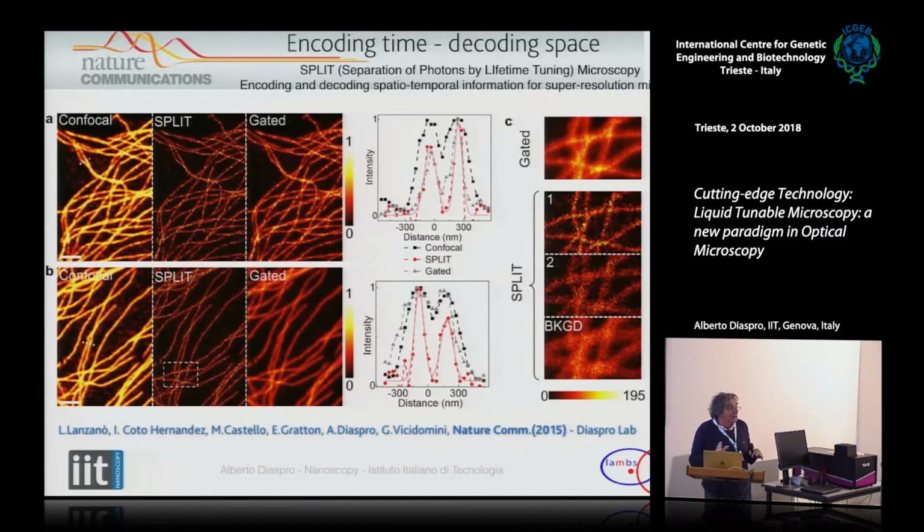Luca Lanzanò comes from Catania. He's not Genoese, but the colors of his football team are the same, red and blue. Catania and Genoa are the same color. So immediately he was in tune with the idea of using all the available photons. And so we decided to have an approach that is not only performing a gated detection, but is classifying and collecting photons according to the time of arrival.